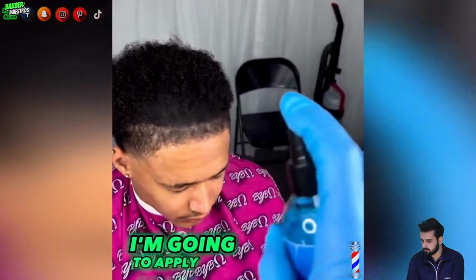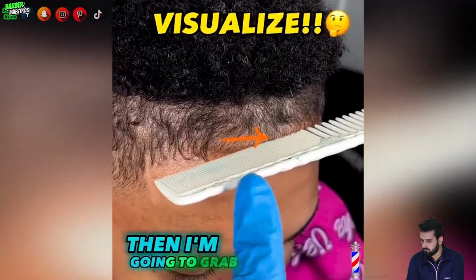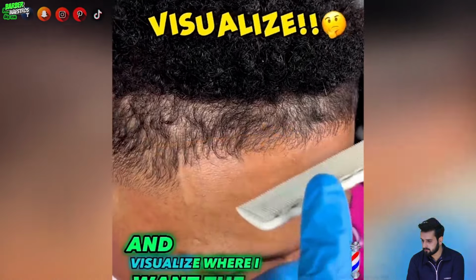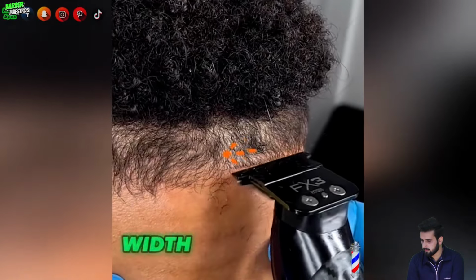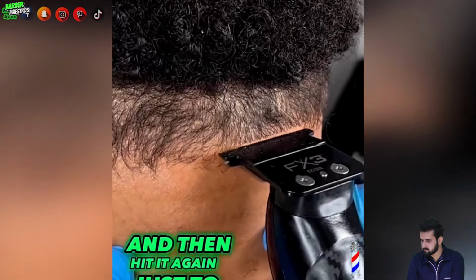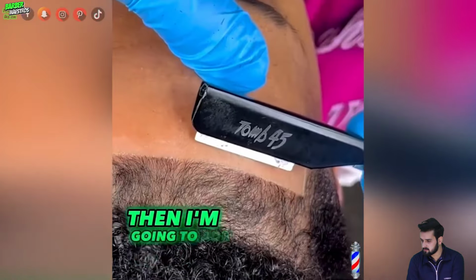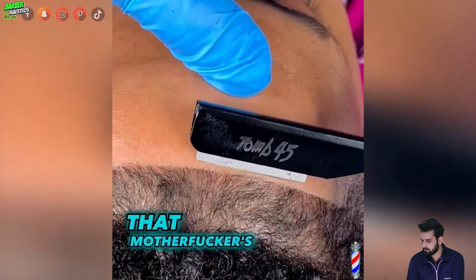To start off, I'm going to apply some pre-wipe lineup solution, then inside my root bars to set the foundation. Then I'm going to grab my comb and visualize where I want the line to be. After that, we're going to make about a blaze width guide in the middle of the head, brush that down, and then hit it again just to be thorough. Now we're going to walk the blade from the middle of the forehead all the way to the vertical bar. Then I'm going to add some finishing touches, and then that's crisper than your grandma's ankle.